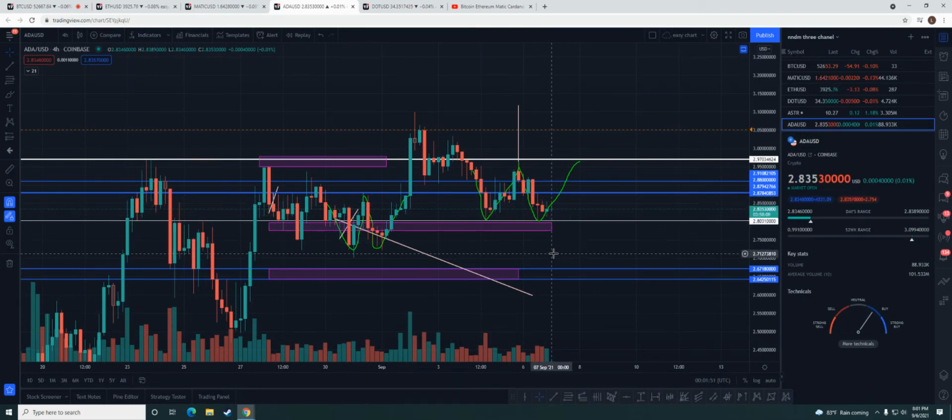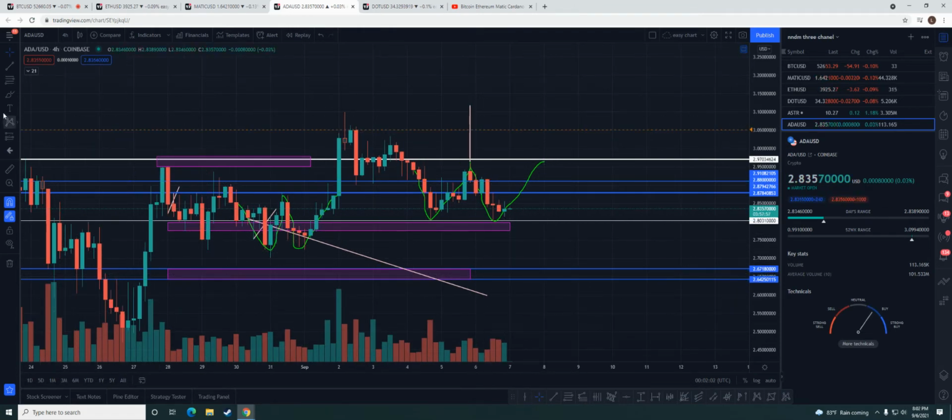Now, what I do want to see is us get a 4-hour candle close back above 2.87 and keep this thing going so we can create this W. Now, if we get the W pattern, okay, and it gets up here and it gets rejected and comes back down, this will create an M pattern, guys.